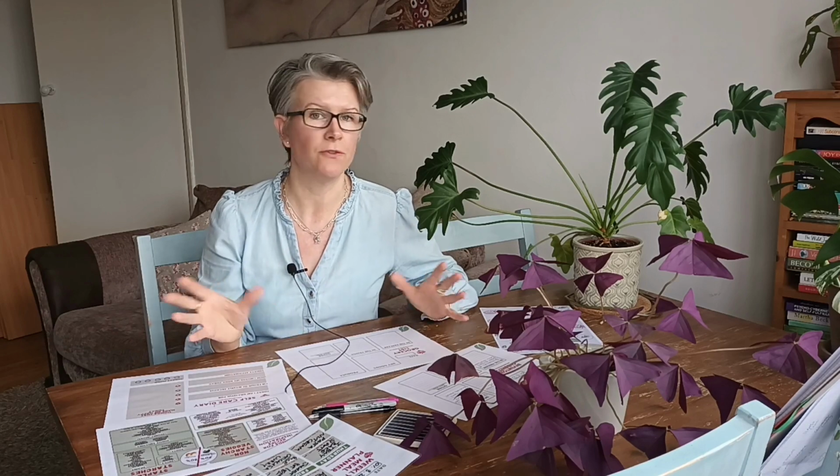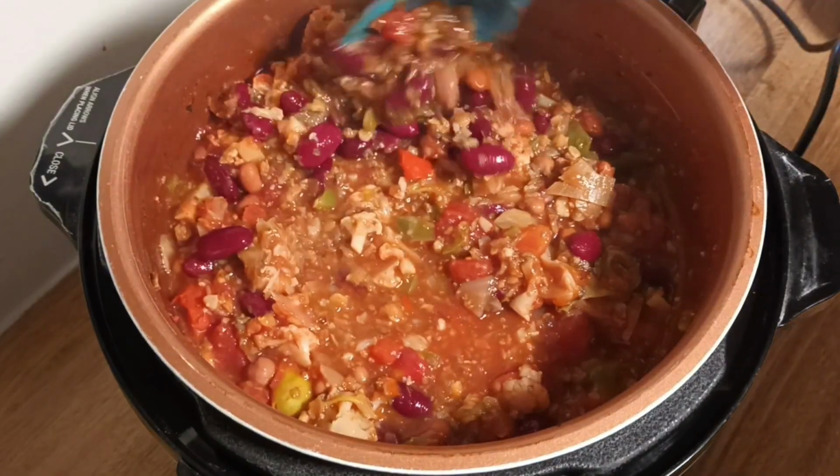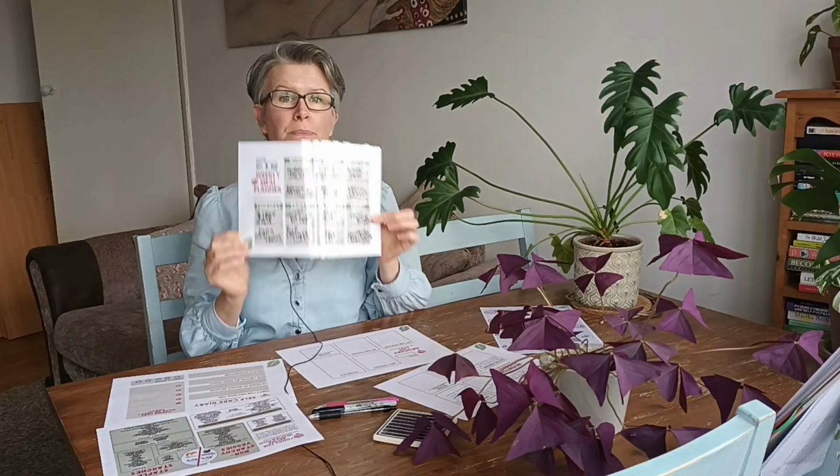So I use my inventory list for writing down the foods that I've already got. You can use those base foods that you've already got in the cupboard or the fridge and freezer, and think about using those as the base or as some of the ingredients for the meals that you are going to now plan out for your week ahead. So that's when I make my weekly meal planner.